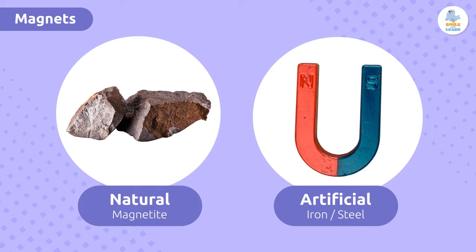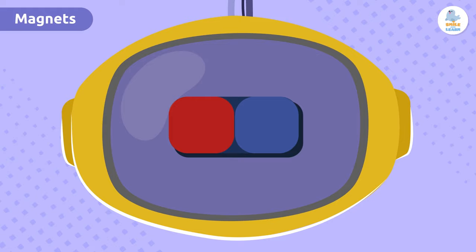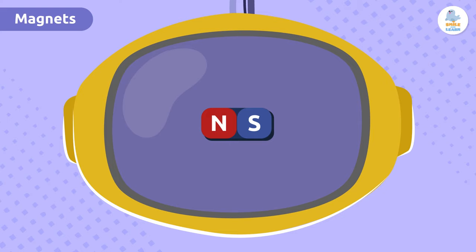So, what are the characteristics of magnets? Come with me to discover them. Magnets have two poles, which we can find at their opposing ends. We call these ends the North Pole and the South Pole, and they generate a magnetic field.